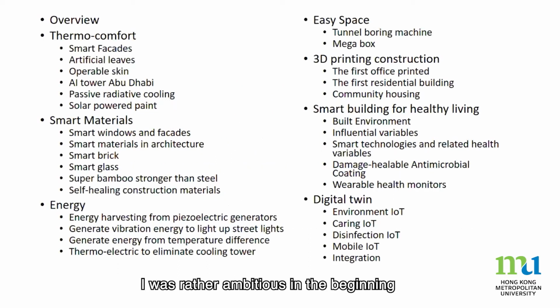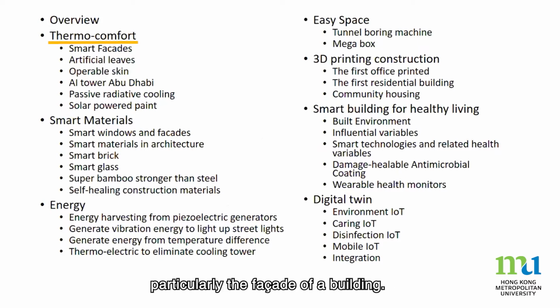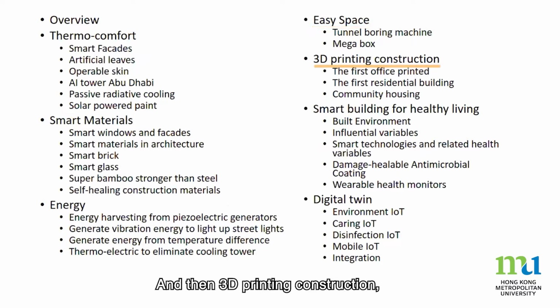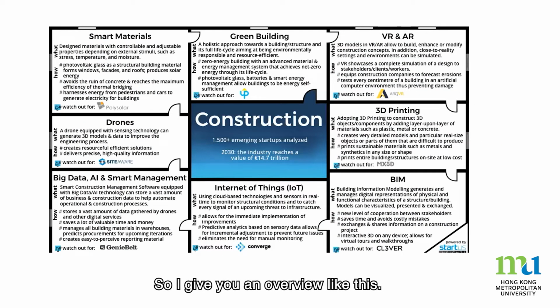I was rather ambitious in the beginning to give you an overview like this. Start with thermal comfort. That involves a lot of things, particularly the facade of a building. And then smart materials, energy, and easy space, how to get space easily. And then 3D printing construction, smart building for healthy living. And the last one is digital twin for care homes. So I give you an overview like this. This is a picture downloaded from Google.